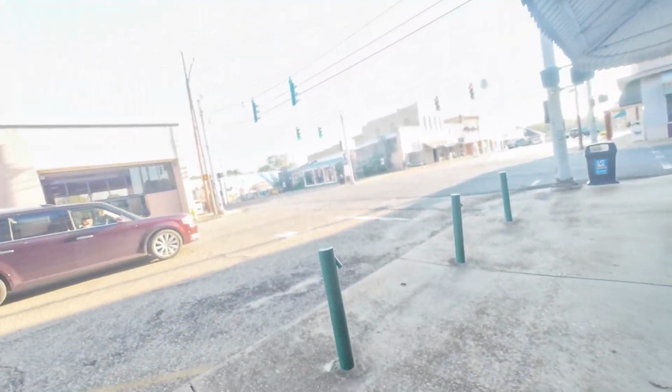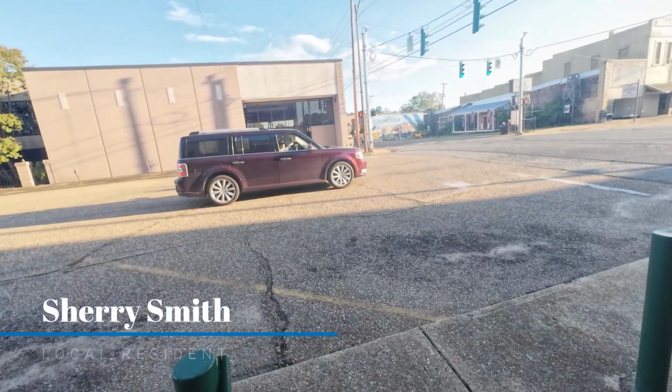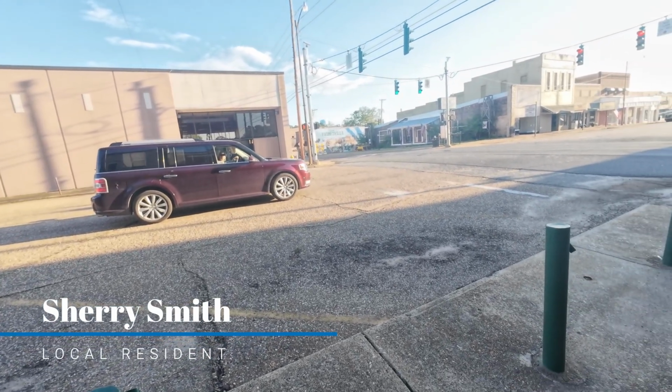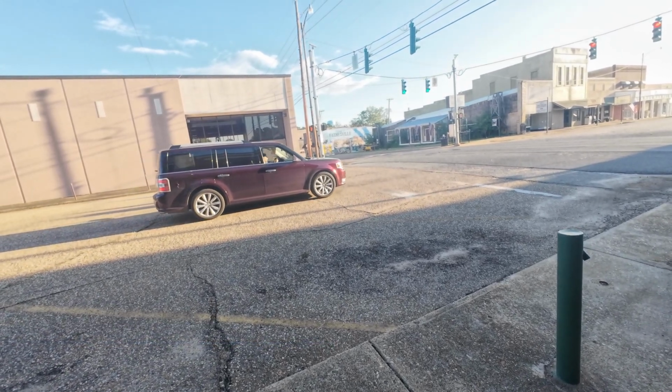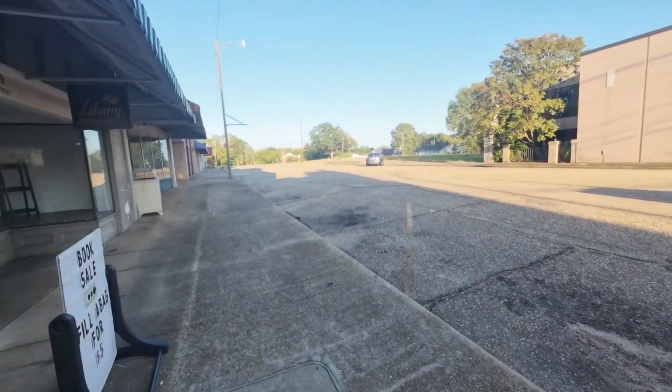Really cool. I helped paint some of that. Oh, you did? This is beautiful. And the mural down there, y'all did a great job. The one with the three-legged dog. All right, I appreciate it. You did a great job. Yes, ma'am. Great job.